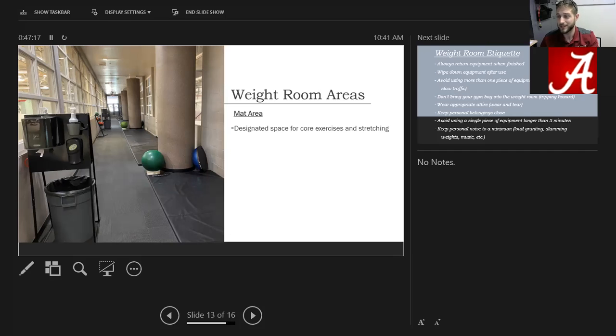You can almost find a space down there to stretch or do any kind of core exercises. I did just see a question, so I'm gonna address it real quick. Brooke asked, should you leave the machine a certain way when you are done? If it's plate loaded, I would always put the plates up on the weight tree.